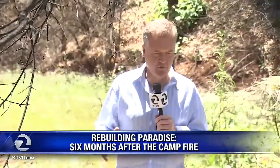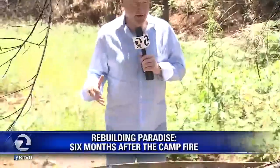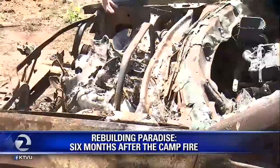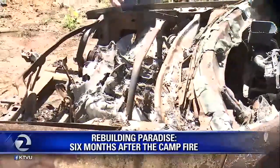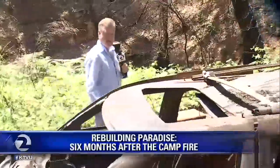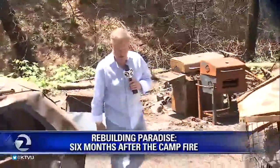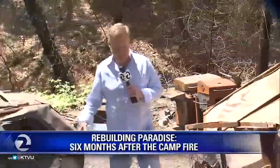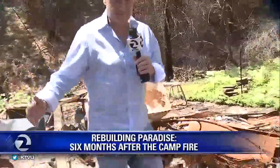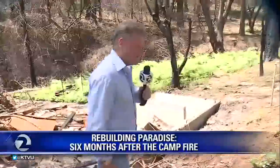One of the things that you notice is so many of the lots haven't been cleared yet, and there are cars everywhere. And when you look at the car here and you see the engine literally melted, it just reminds you of what was going on here 6 months ago. The just complete devastation of the fire. And it's one thing to see it in pictures, it's one thing to read about it, but when you're actually here and you actually see it, it's just remarkable.